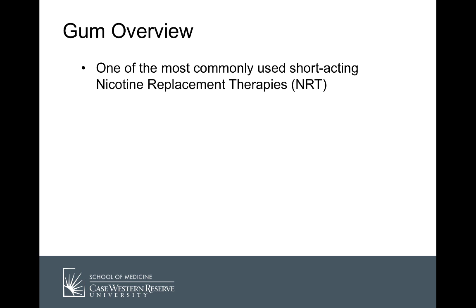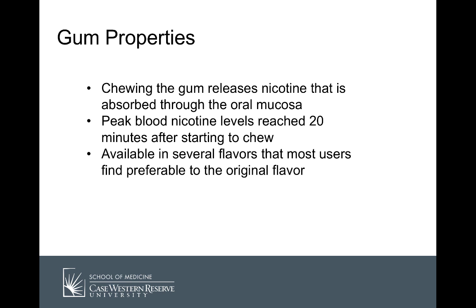Nicotine gum is one of the most commonly used short-acting forms of nicotine replacement therapy. The way it works is that the gum releases nicotine, and that nicotine is absorbed by the oral mucosa, or the inside of the mouth, the inside of the cheek. It takes nicotine gum about 20 minutes to reach peak plasma levels. That's compared to the patch, which takes up to 3 hours. It's available in several flavors, and most users find these options favorable to the original gum.